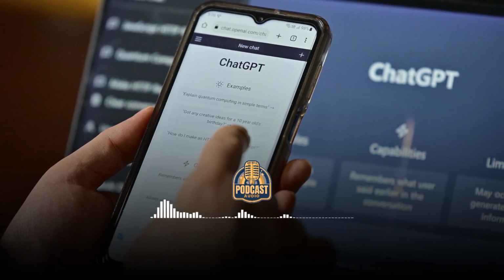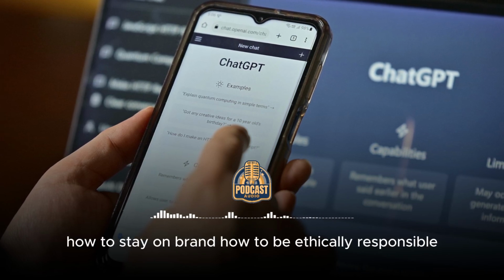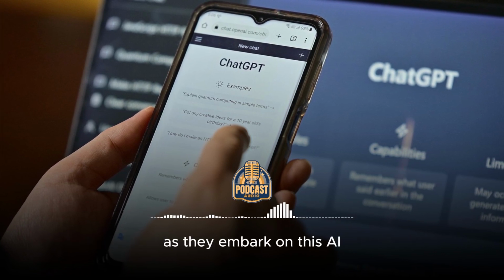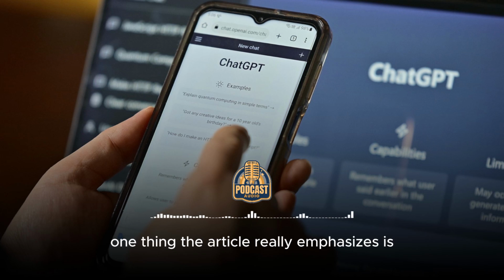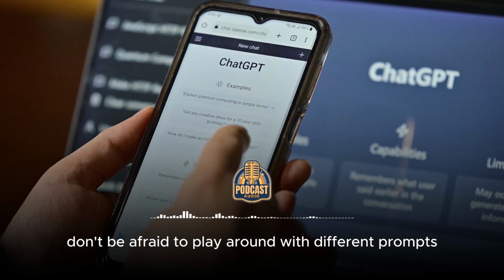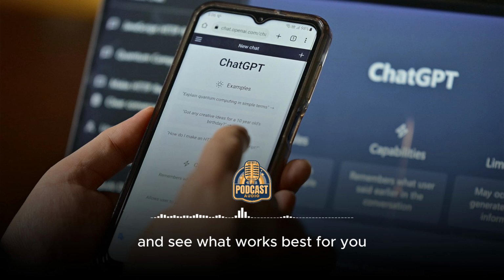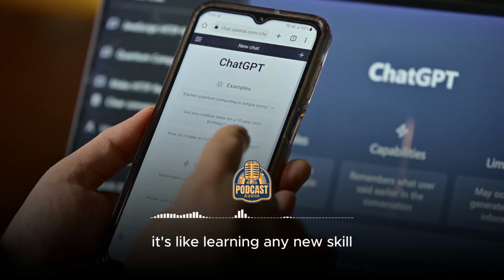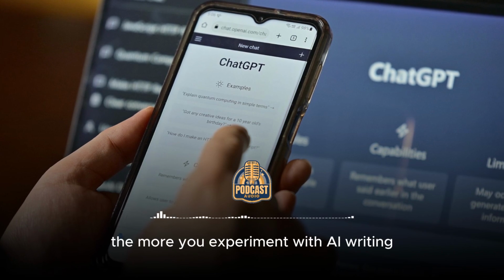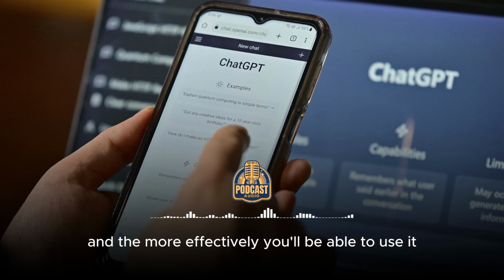So to recap, we've learned how to avoid sounding robotic, how to stay on brand, how to be ethically responsible. But what else should our listeners keep in mind as they embark on this AI writing journey? Well, one thing the article really emphasizes is the importance of having an experimental mindset. Don't be afraid to play around with different prompts, refine your techniques over time, and see what works best for you. It's like learning any new skill. Practice makes perfect. The more you experiment with AI writing, the better you'll understand its strengths and limitations, and the more effectively you'll be able to use it.